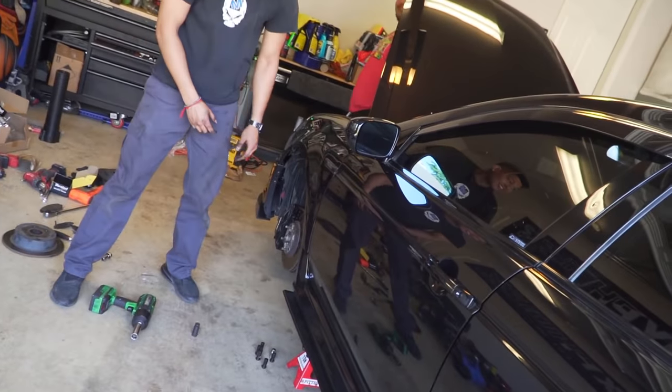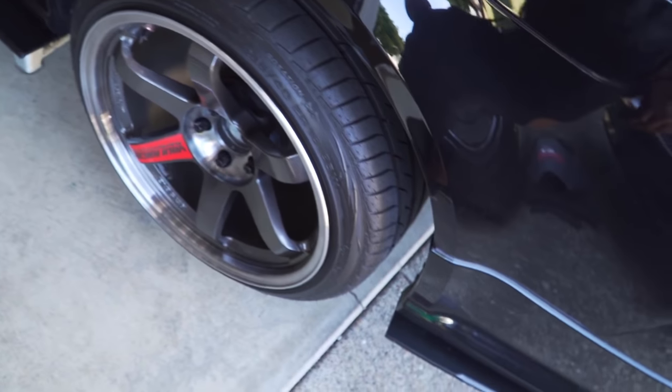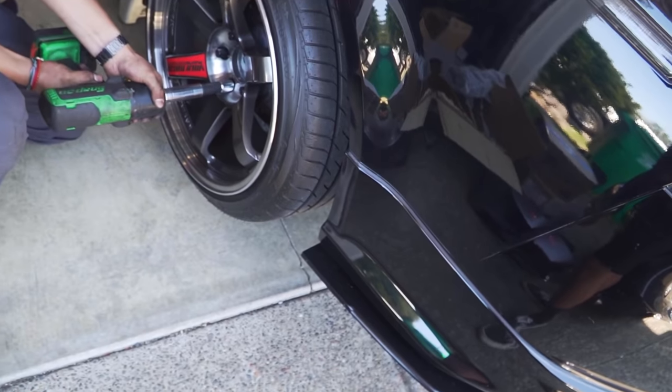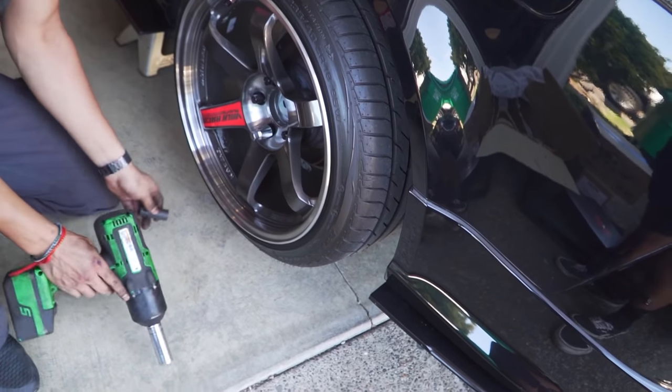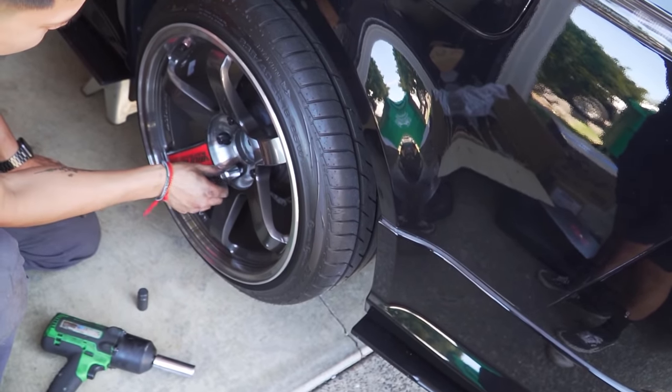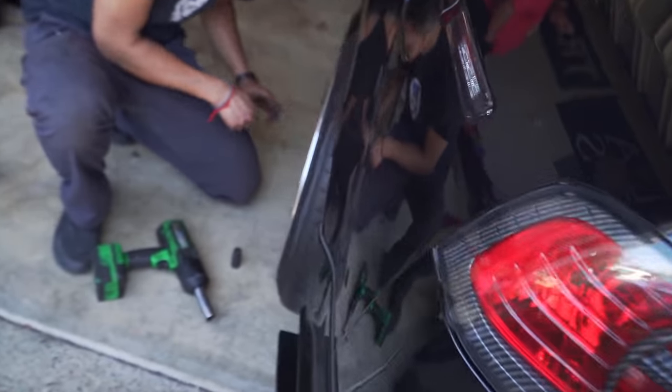Wait a second. You guys still laughing at my wheel spec? What are you talking about? Apparently, I didn't tighten my lug nuts all the way. For the fourth time on this channel. That was nice and tight. See, I'm pretty strong. Hand tight. Certified torque spec.